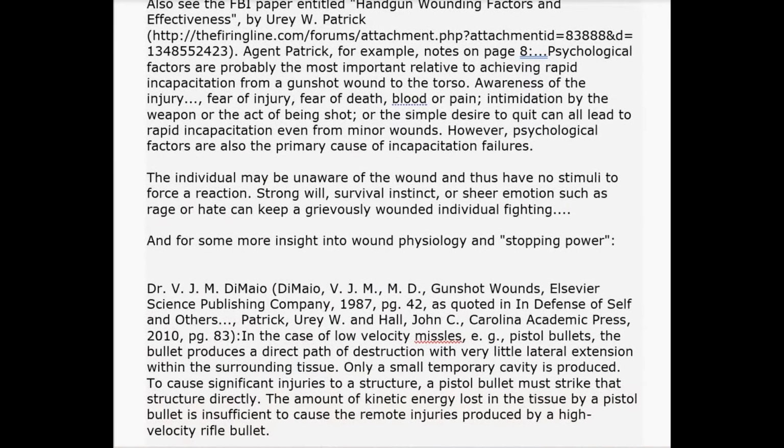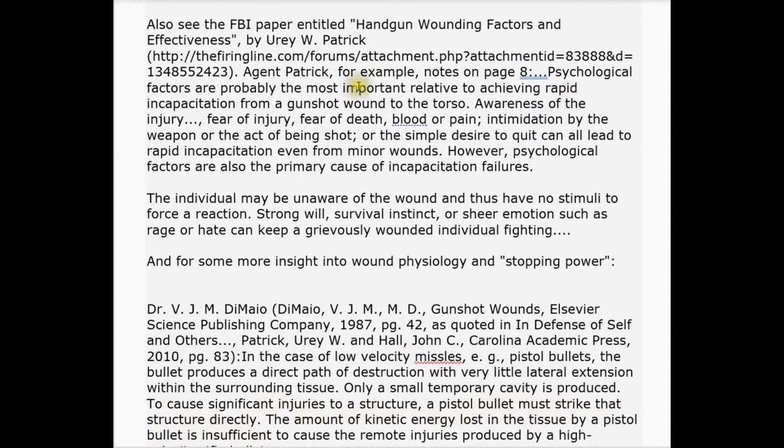Also see the FBI paper entitled Handgun Wounding Factors. Agent Patrick, for example, notes on page 8, "Psychological factors are probably the most important relative to achieving rapid incapacitation from a gunshot wound to the torso. Awareness of the injury." Now watch this. This is getting to where a larger caliber, yes, it could make a difference. What he's saying here, I think, is it's going to make a difference because the assailant will understand they've been shot. They may not be physiologically incapacitated, but the awareness of the injury may be higher.